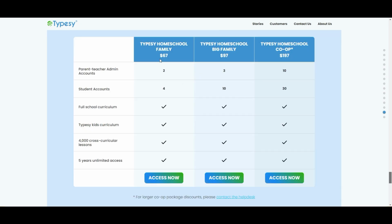So here you've got the TypeC Homeschool Family Plan for $67. Now these are all for 5 years, so that's a lot. So you know, 67 divided by 5, and that's how much you pay a year. You do have to pay the whole thing up front, but that's for 5 years, so that's pretty good.